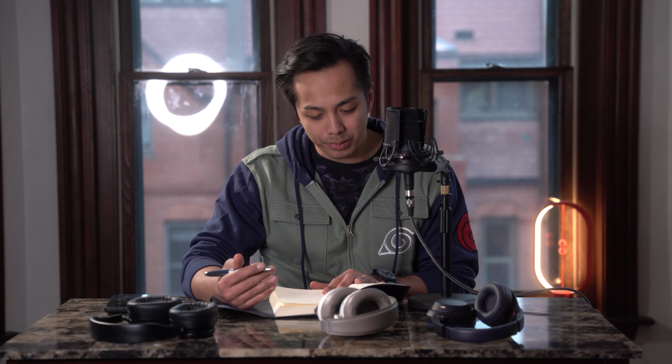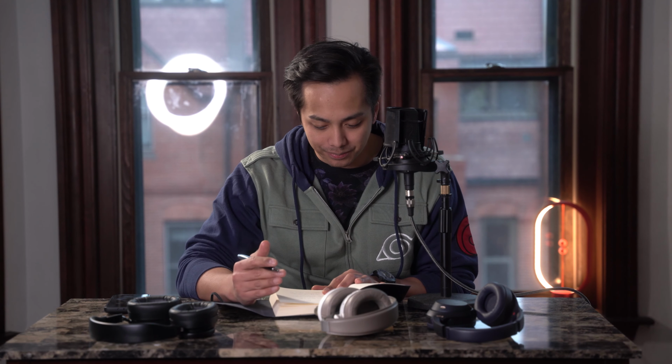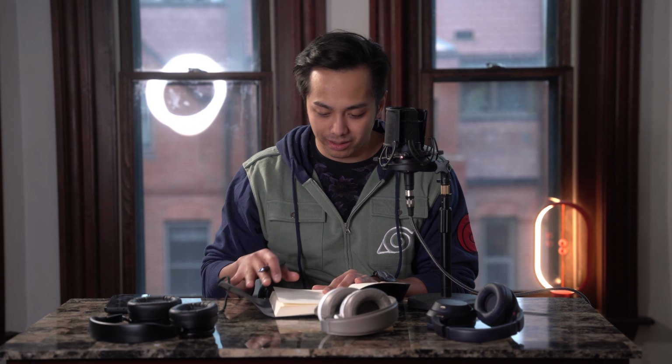It's super good on his voice. It was very good for his style of singing, and it didn't overpower it at all. The bass was solid through most of the track. I think it was a little bit overpowering in the chorus at certain instances, so his voice got a little bit lost. But that's the same thing with the Sennheisers.